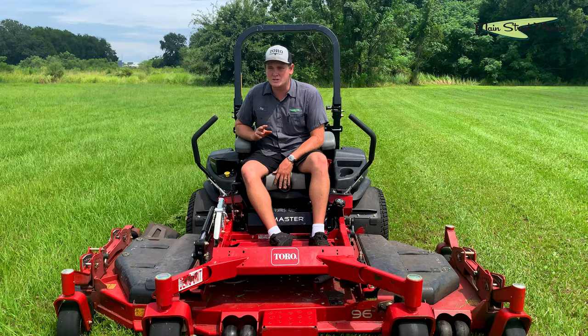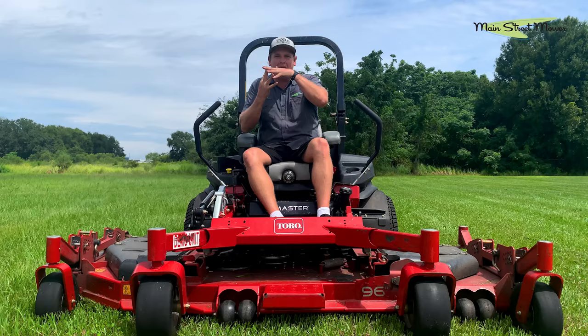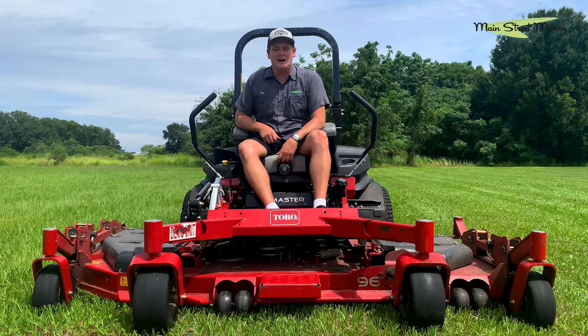And I'm sure that little bit of grass that it leaves behind, as far as the dead thrown grass, would quickly fall down past the normal blade and dry up the second the sun hits it. It does not leave massive clumps. It's just kind of a light blanket behind you. Very impressed with how the machine feels.